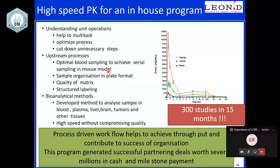So what are the unit operations involved if you want to do a high-speed PK program? And this learning is applicable for any other thing also, so you can just understand the underlying principle, that's all. The first unit operation is to do the multi-tasking. Then you optimize the process, then cut down the unnecessary steps.